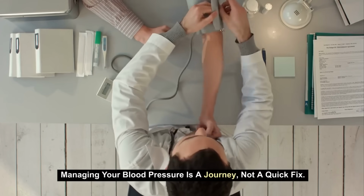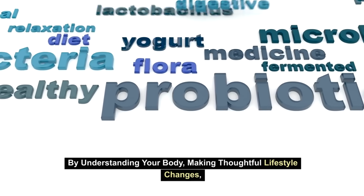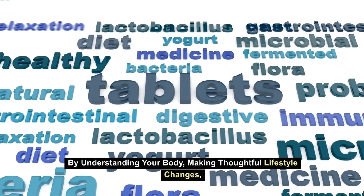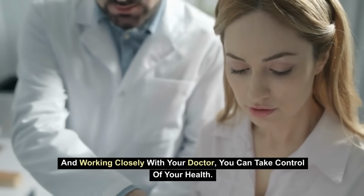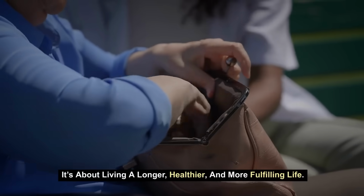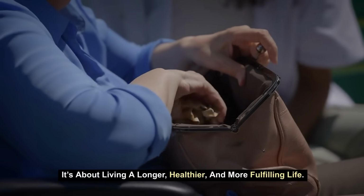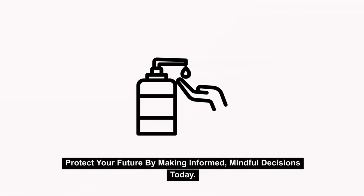Managing your blood pressure is a journey, not a quick fix. By understanding your body, making thoughtful lifestyle changes, and working closely with your doctor, you can take control of your health. Remember, the goal is not just hitting a number on a chart, it's about living a longer, healthier, and more fulfilling life. Protect your future by making informed, mindful decisions today.